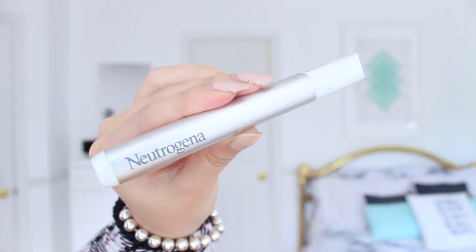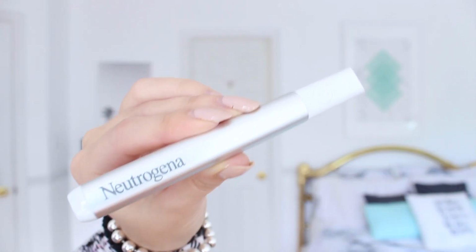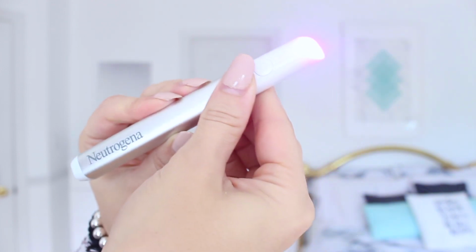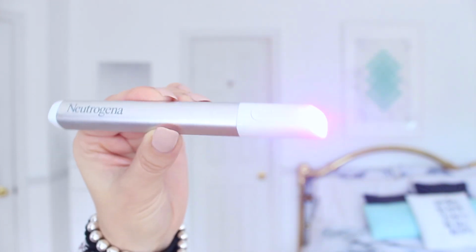Once I'm done with that, I just went and rinsed off my face mask, and I moved on to this next step. And this is the Neutrogena Light Therapy Acne Spot Treatment, and I've been recently using this and I love it. It basically uses red and blue light to reduce the appearance of breakouts without flaking or burning. It's UV free and chemical free, so you don't have to worry about that.